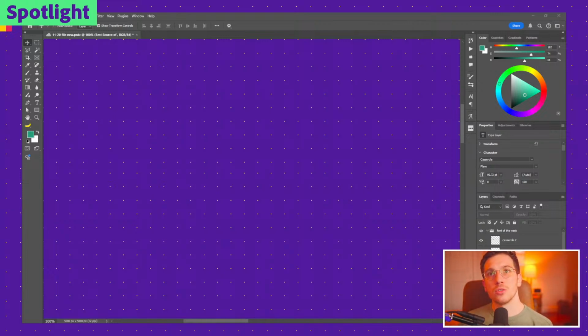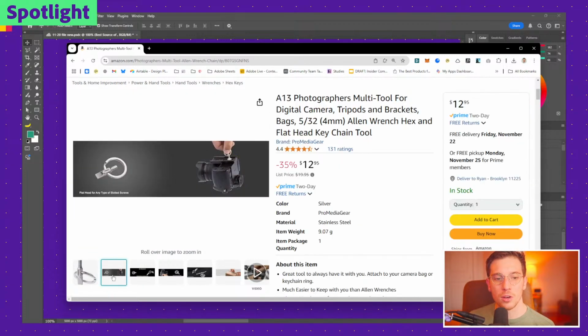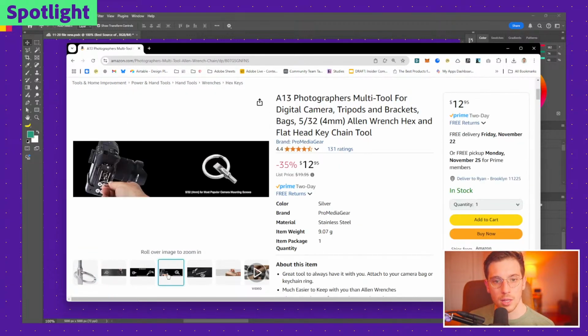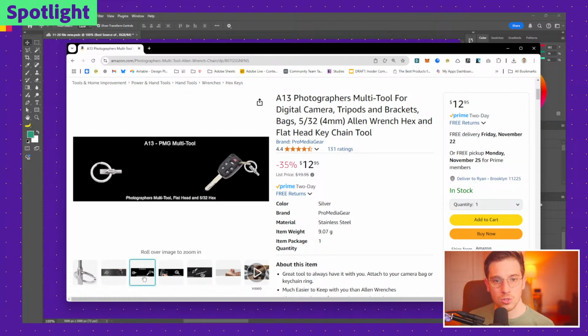Moving on to some more, we also have a keychain multi-tool. I know we just talked about the quick release, but let's say maybe you can't necessarily get a quick release for someone because it's too expensive. This is a $12 gift, and this is really good for just being able to quickly get cameras on and off without having to use a key or something.